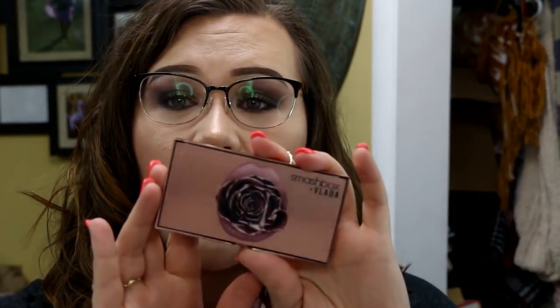Now, this collection hit the internet with a storm for its beauty, its sophistication, the packaging. I mean, everything about it was really reminiscent of rose gold packaging and roses everywhere. And I'm not exactly sure who and or what Vlada is, and I'm not gonna lie, I didn't look on purpose, and I will tell you why. This was one of those collections for me that I loved on principle.